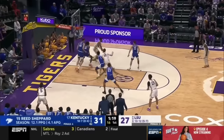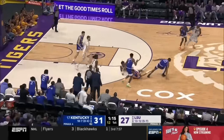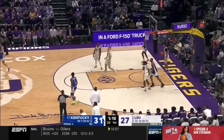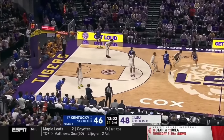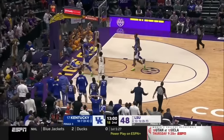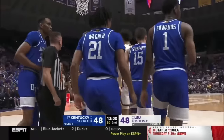Largest lead for either team in a while. Good hands by Sheppard, and he's able to strip it and get his second steal, leading the SEC in that category. What a gorgeous finish by Reeves, and a timeout. This LSU team continues to fight. Third straight game, they've stormed back from a deficit, but Sheppard with the basket. A hard foul. He ties it up and a chance at a three-point play.